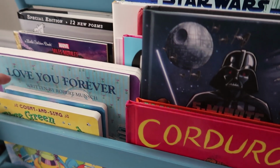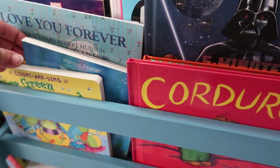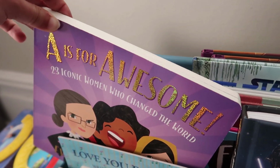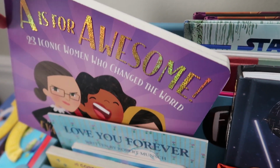You've got classics like Love You Forever and The Rainbow Fish, but then we also got some cool stuff like this one, A is for Awesome. We're definitely going to be raising a feminist in this house.